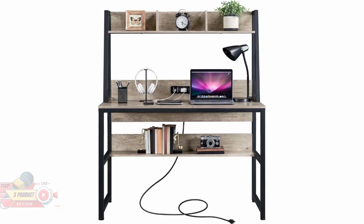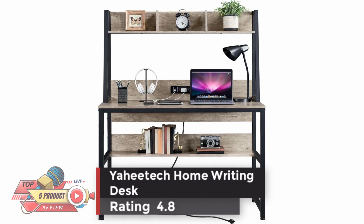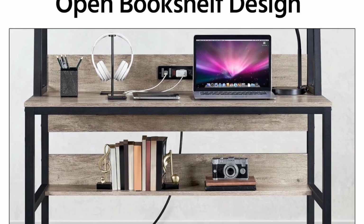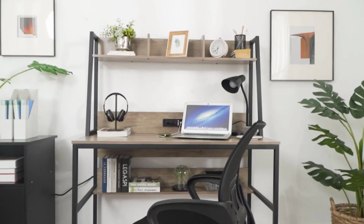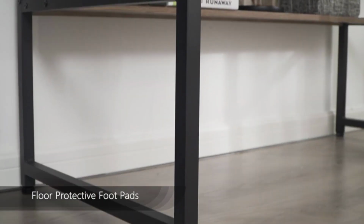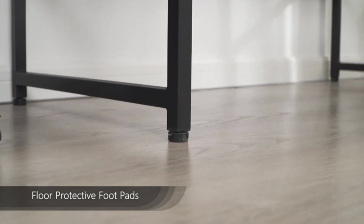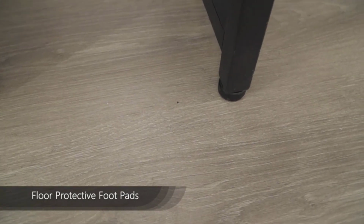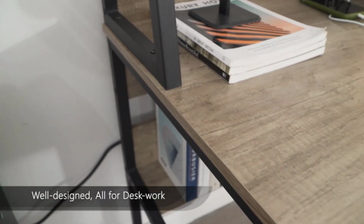Number 1. Yahidic Home Writing Desk, rating 4.8. With a 55x120 cm LxW tabletop and a 74 cm high underspace, you will have a large platform to deal with your work and ample space to get your legs cozily stretched. The vertically arranged storage above and below the tabletop releases your valuable working area, while providing ample space for essential and display items. Expanded storage, complete working area.